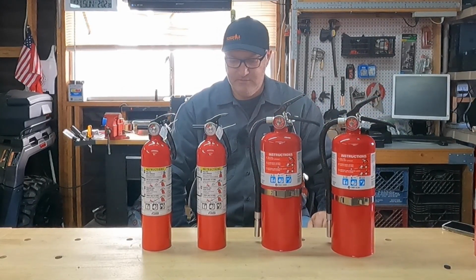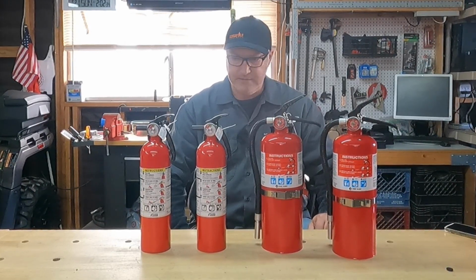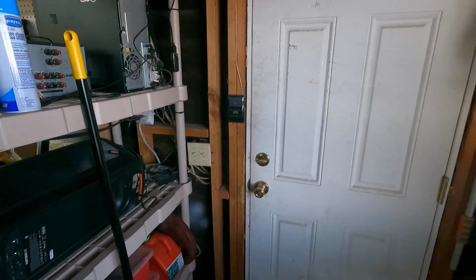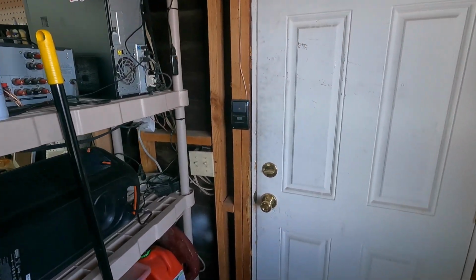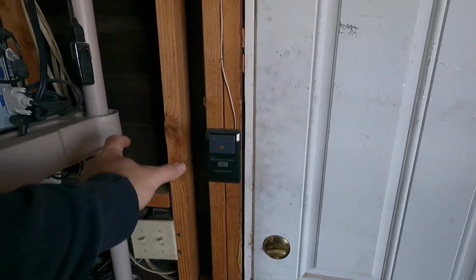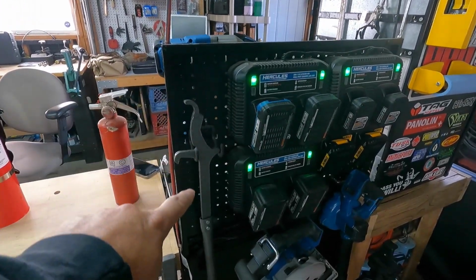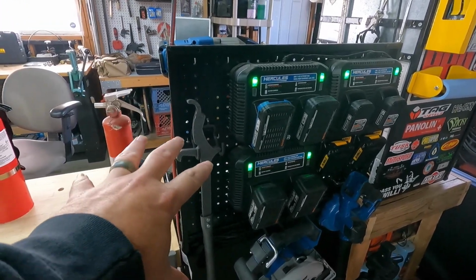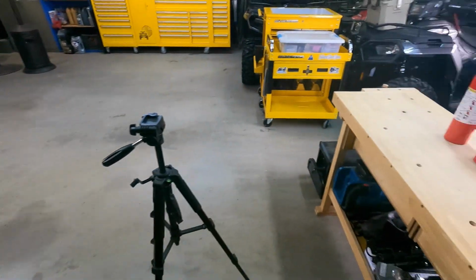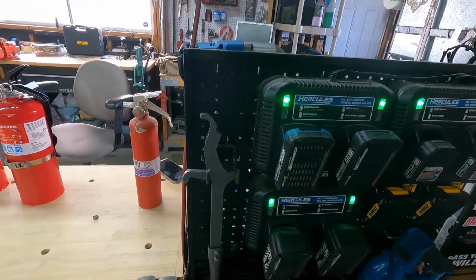Let's figure out where we're going to mount these. I know it's a little dark in this corner, but my friend mentioned putting a 5-pound extinguisher here by the door, so we're just going to put that here. And I'm going to mount the other 5-pound one right here. This is in good shot if I've got something going on over here in the shop and I need to put out a fire.